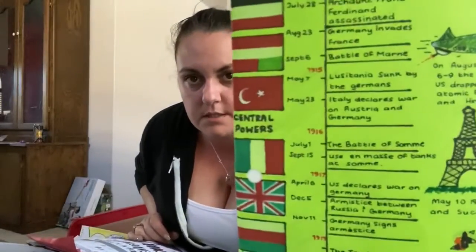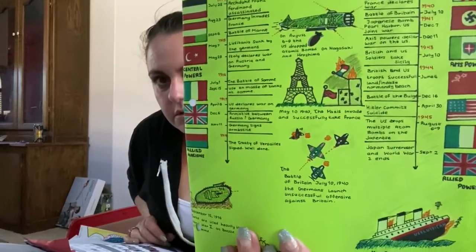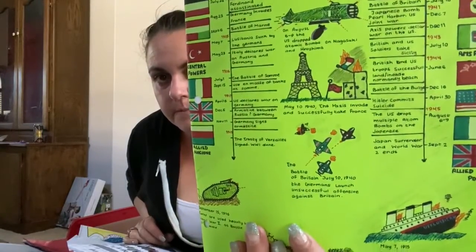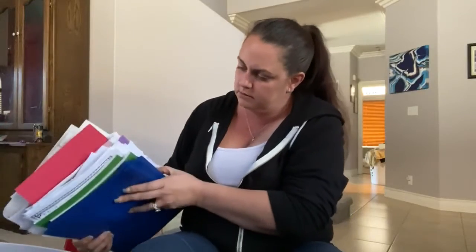So my oldest son is a very talented artist, and he had to do a project on World War II. And this is one, how neat his handwriting is. But he hand drew all of that stuff on there. The ship, the Eiffel Tower, the plane, everything. He's a great artist. This whole stack is artwork. Well, I'm sorry, this will stack as artwork.